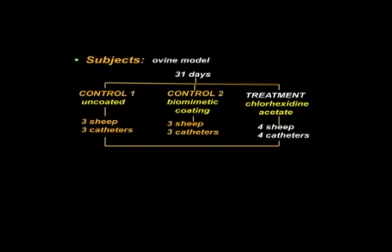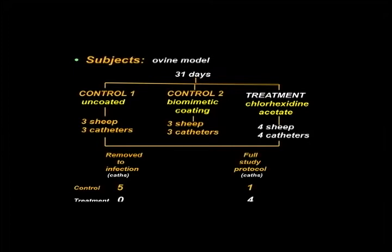So, what were the results? In the control group, 5 of the sheep had to be removed from the study due to infection. Only 1 catheter made it through the entire study, whereas all 4 of the treatment sheep made the entire study protocol.